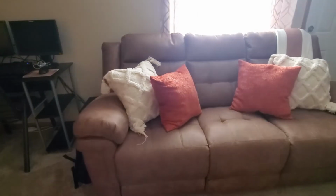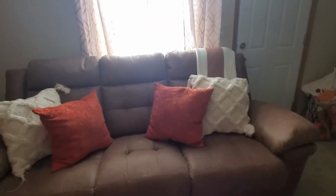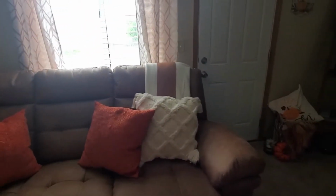Now we move into our family room. I didn't do much in here, but I wanted to show you guys the decor I added to get us in the mood for fall.